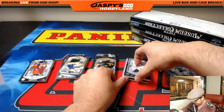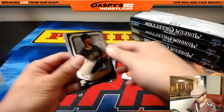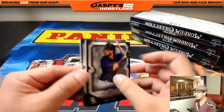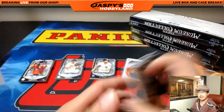And let's check out the other base cards, and then we'll look at the hits. Strasburg and Cano. Kutch. David Dahl. Mike Trout. We got Chip Off the Old Block, Goldie, and Adam Jones.